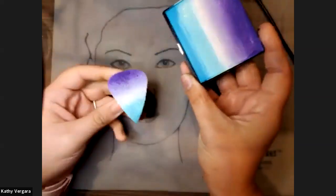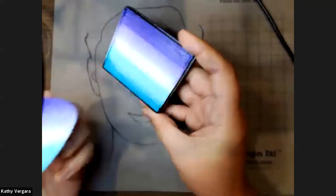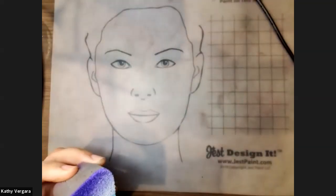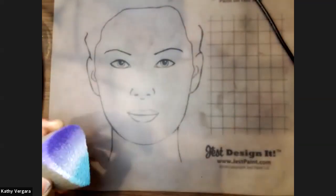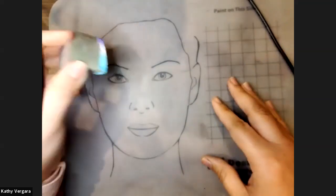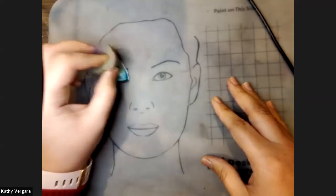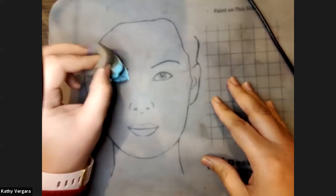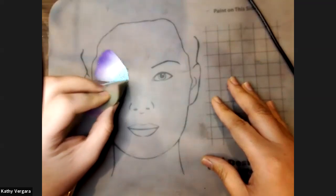So I'm just going to take a petal sponge. I'm going to rub back and forth to load it up. And you want it to be pretty dry. You definitely don't want this to be dripping or anything because that means your cake is too wet. All right, so now once I have it loaded, I'm going to pretend that her eyes are closed and just dab right over here. And the petal sponge basically does the whole shape for you.